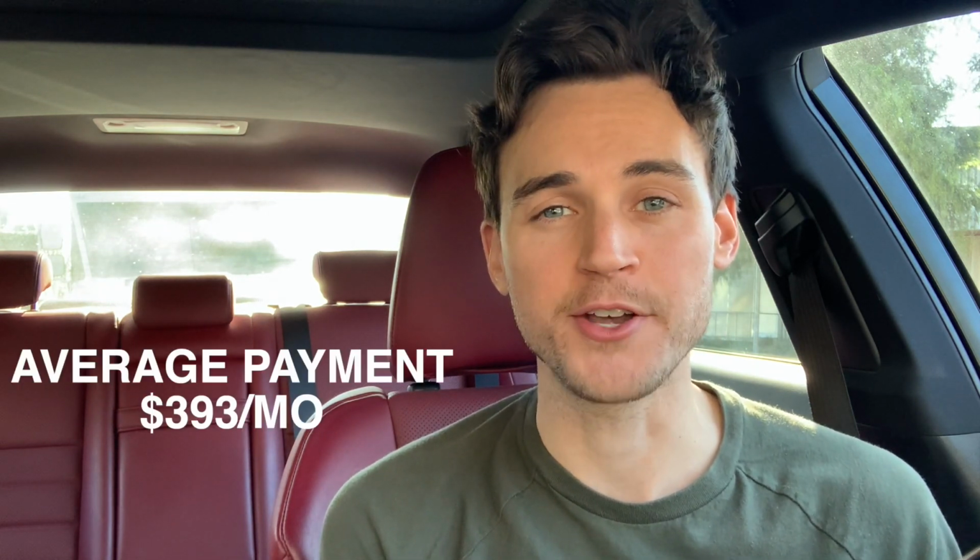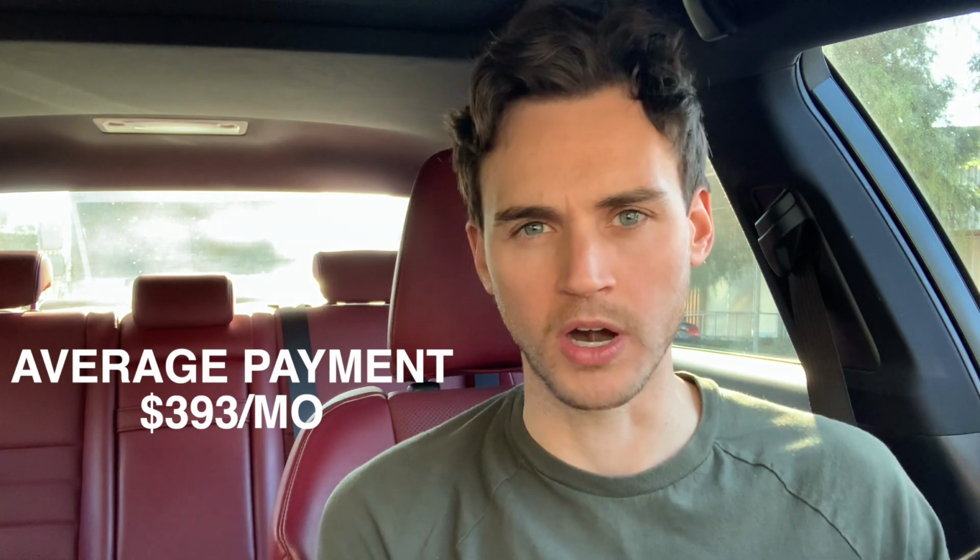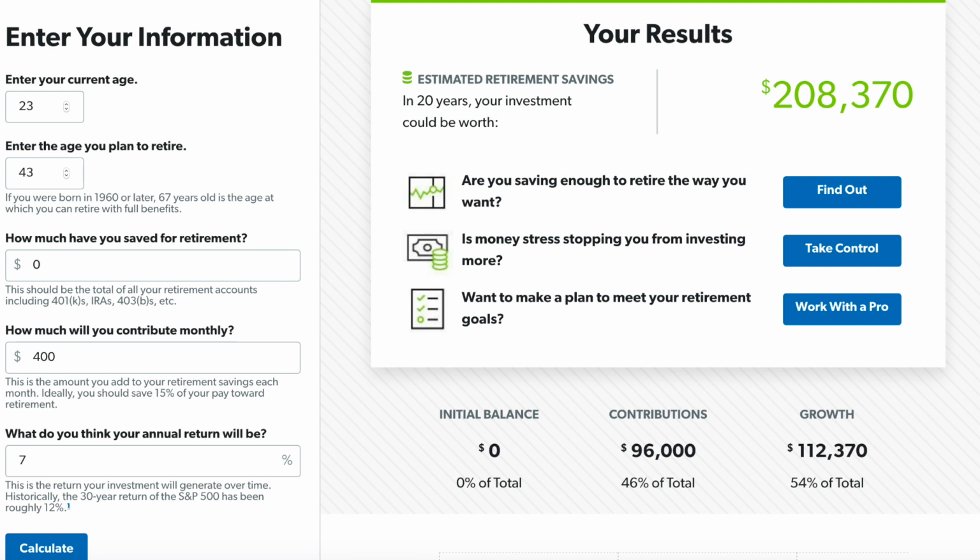Okay, so this is why student loan debts are such an issue. Right now, the national average payment is around $393. So let's just call it $400. And let's say instead of having a $400 payment, you were able to take $400 and invest it into a low-cost index fund over the next 20 years that averaged a conservative 7% return. Well, over the next 20 years, you would accumulate around a $208,000 portfolio. And that's just at a 7%, which is pretty conservative.